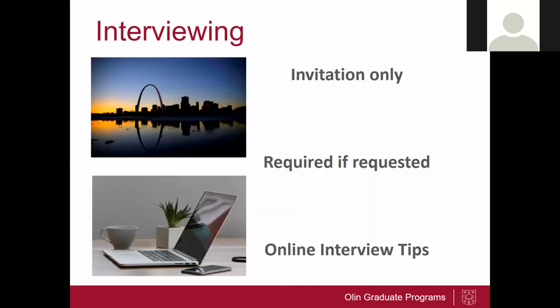Great. Let's talk a little bit about the interview and the process for interviews. An interview may be a component of your application process. Interviews are sent by invitation only. So if you are invited to interview, it is required. If you are requested, it is required. Those interviews might come in very different formats.